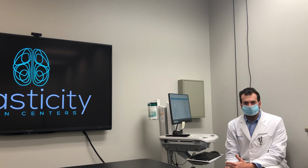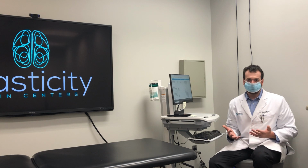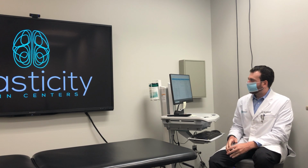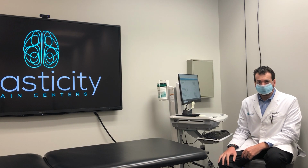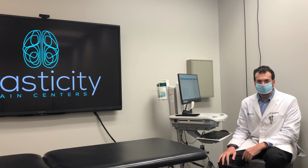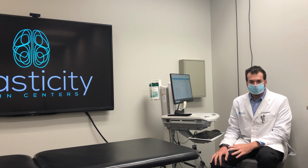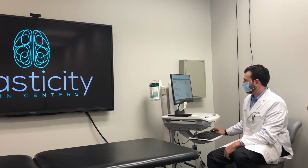lot quicker than we wanted them to be, which lets us know that autonomic integrity in the system is not working as well as it should be. So today they're a lot more symmetrical and a lot longer in duration as well. They're about 5 seconds now in both eyes, whereas when you first came in, about 2 seconds. So longer duration and endurance with pupillary fatigue.